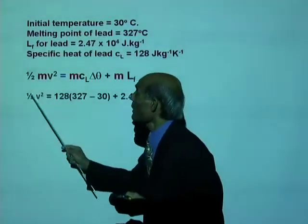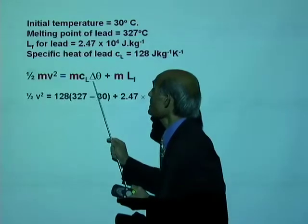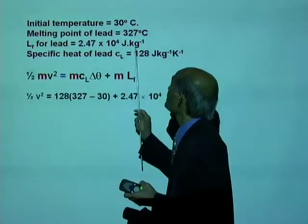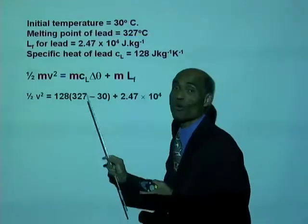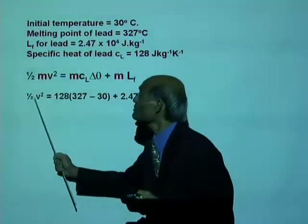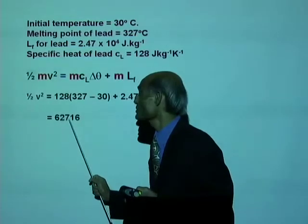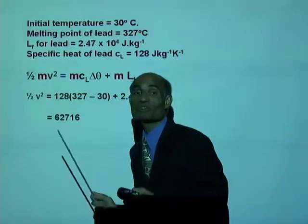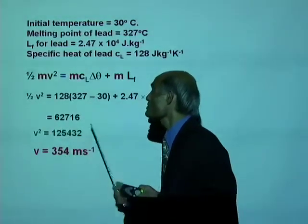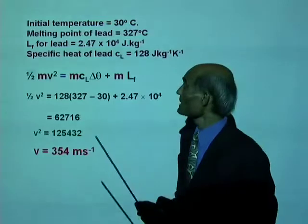Alright? That means 1/2 v squared equal to specific heat of lead is 128 and delta theta is 327 minus 30, plus latent heat of fusion is given to be 2.47 times 10 to the 4th. Notice again that the mass has cancelled from each term. And now the only unknown quantity is v. You can solve for that. The right hand side simplifies to 62,716, and that is 1/2 v squared. Therefore v squared is double this, and therefore v is the square root of that, and that is 354 meter per second. Okay, let's do another one.